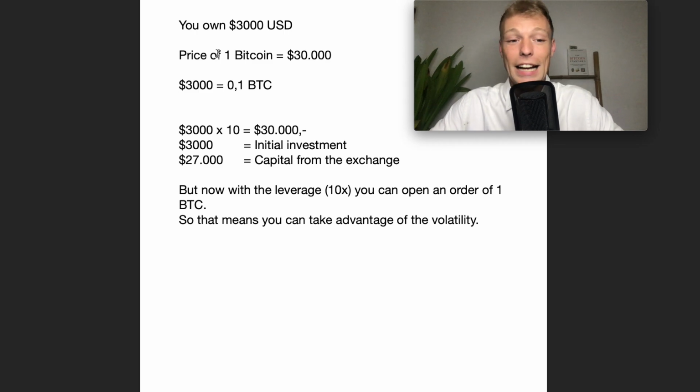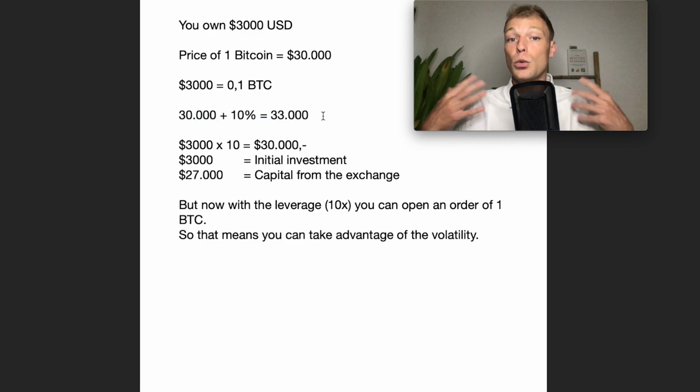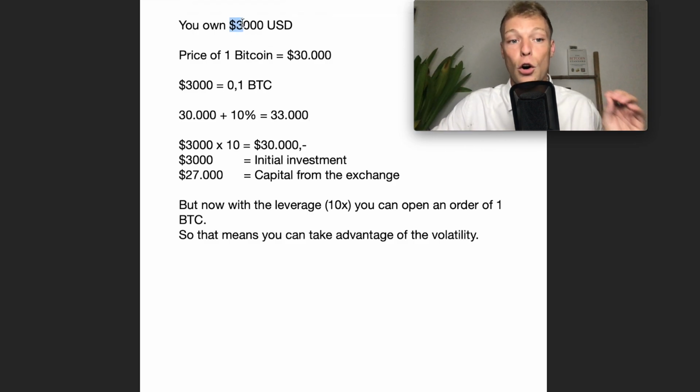But here comes the catch, guys. If you would buy Bitcoin at the price of $30,000 US, so you would buy 0.1 Bitcoin, and let's say the price of Bitcoin is increasing by 10%. So that means that the price of Bitcoin is going to $33,000 US. That means that on this trade, you would earn $300 US because 10% of your own initial investment of the $3,000 US is $300 US.